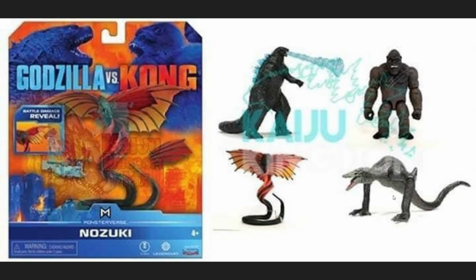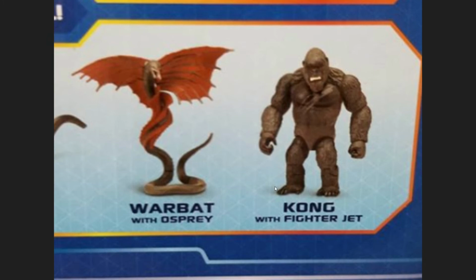But, yeah, so, if you remember this was another leaked image. We had a new Titan, Nozuki. And we didn't know what it came with. It had a battle damage reveal. But yeah, you can also see there's another Kong here without the battle axe. Again, and you can also see the SKULLCRAWLER, again, without the red. And then the Atomic Breath Godzilla, which we just looked at. So, Nozuki here is on the back, but they changed his name.